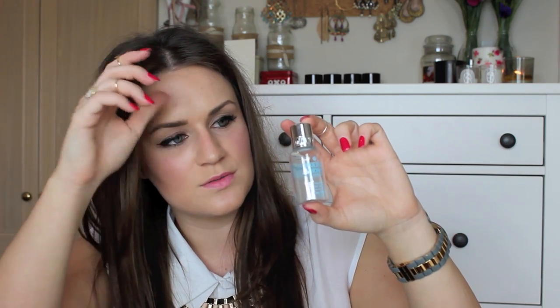And lastly, this one's a bit of a story to it. This is Molton Brown, and it's the Ylang-Ylang body wash. Now, as you can see, it's in sample size. It's very, very tiny. I got this in either Glossy Box or Birch Box. I'm pretty sure it was Birch Box, but don't hold me to that. I think I've actually had two of these in Birch Box. One or the other, Birch Box or Glossy Box.